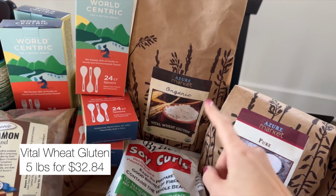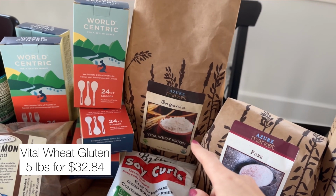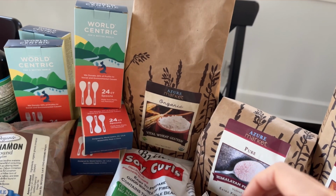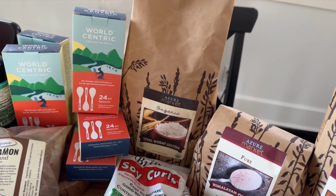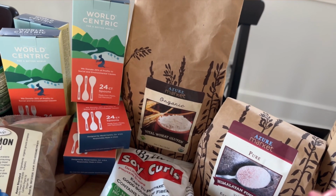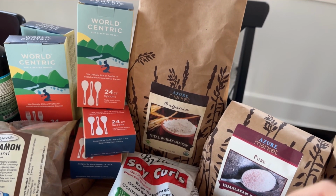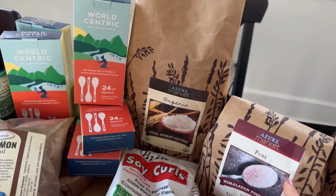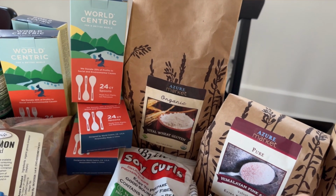Vital wheat gluten, and I purchased a small bag a few months ago and I'm almost done with it. Now this right here I used to make my vegan chicken cutlet. It was so yummy. I breaded it and I made it into sandwiches, or I made it into chicken parm. But this time around, I kind of want to use it to make little chicken nuggets.